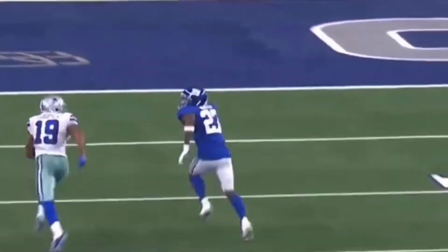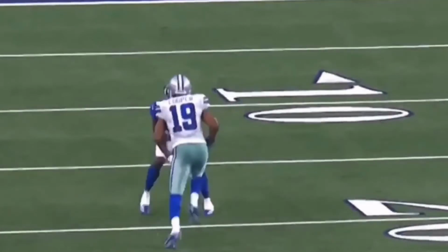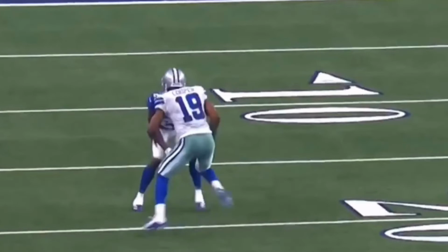That's another thing I want to stress right here, guys. So we're going to be coming off the line, a little bit of a hesitation. As you can see, he's hopping right here. Again, why is he hopping? He wants to see how this DB is going to play him. Is he going to stay flat-footed and try to pop him right in the chest and get hands on him? Because he's got a plan for that. Or is he going to try to bail out of there like he's doing?